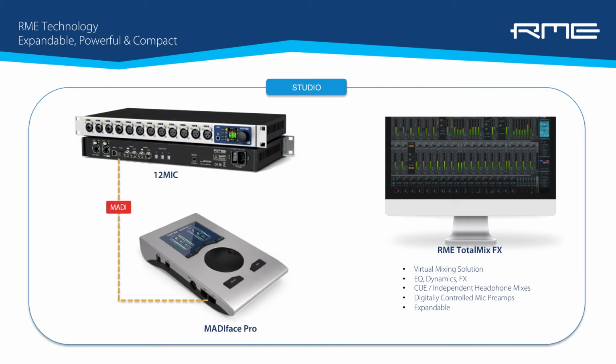There's something called a BabyFace Pro. Looks like a BabyFace, but has Maddie on it. And I can connect that to, say, an RME 12 mic, which is Maddie. And now I have 12 microphone inputs and outputs. 12 microphone inputs, and I have outputs as well. And then the 2 mic inputs over here on the BabyFace for a total of 14. So these are just some different ways to expand. And of course, over here on the right, Total Mix is at the center of it all.